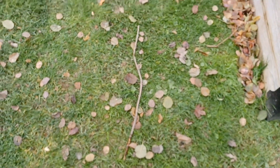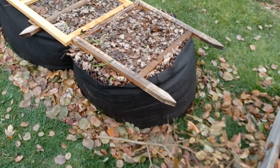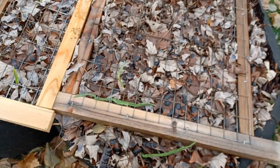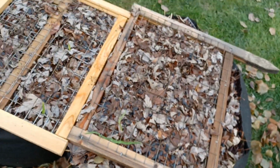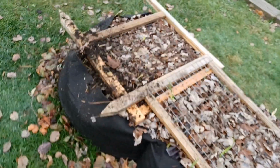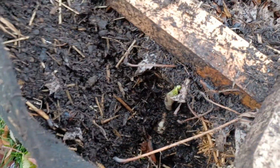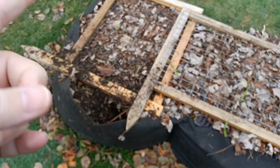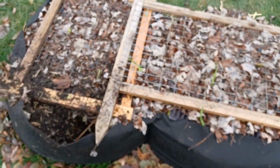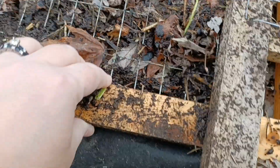There's branches everywhere, just little branches. There's another branch. So you can see here, this garlic was already sprouted when the snow came, which is fine. And something's been digging. Oh, lovely. Oh, yep, there's a garlic right there. I wonder if I have any dirt. See, no matter how hard you try, I put screens here to protect them, and it's just animals trying to find food for the winter. Ugh.